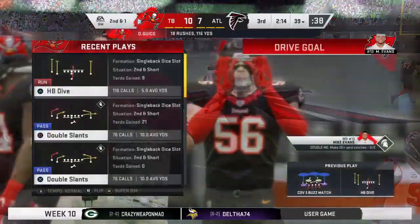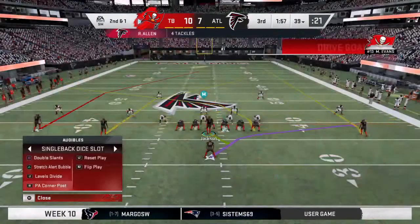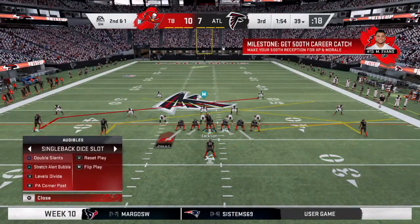9 yards is the pickup there, and they'll have a 2nd and 1. The last run got 9. That leaves them with 2nd and a yard.